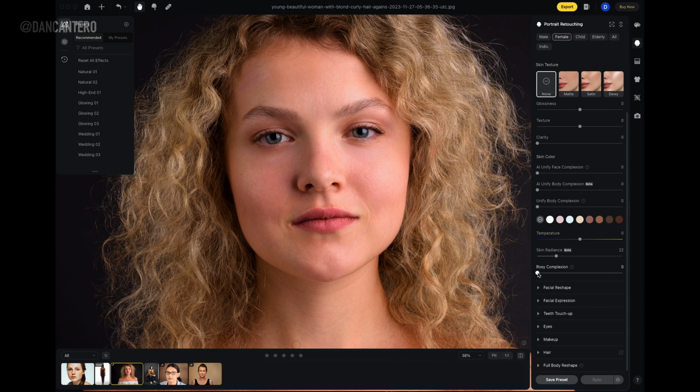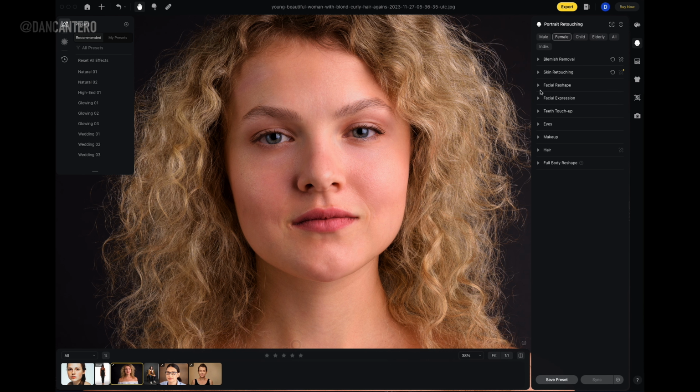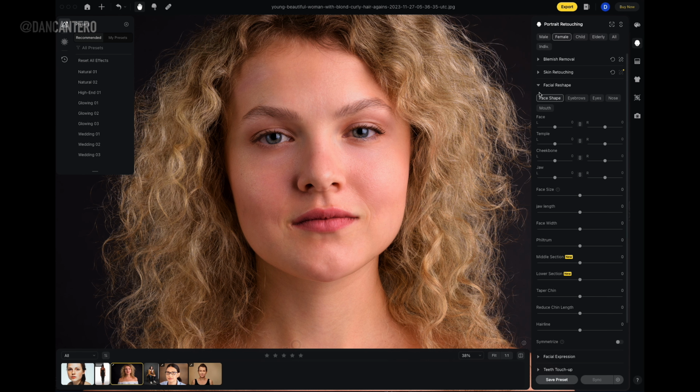It just turns everything pink. I don't know what it's supposed to do, but yeah, I don't use it. Okay, let's close that grouping there. Facial reshape. I don't use this, I've got to be honest. I would probably use Liquify. However, it is here if you want to use it.